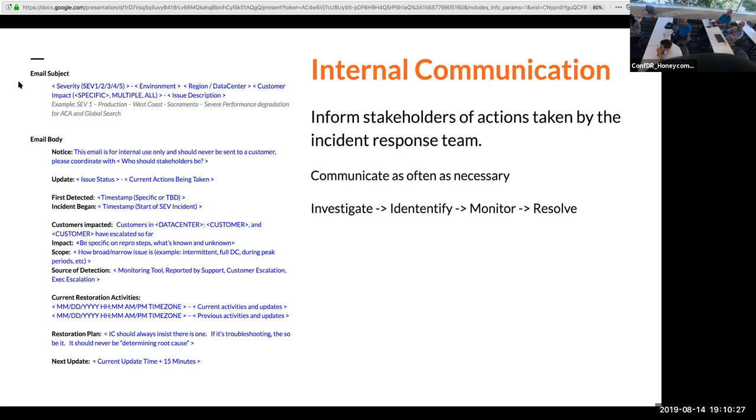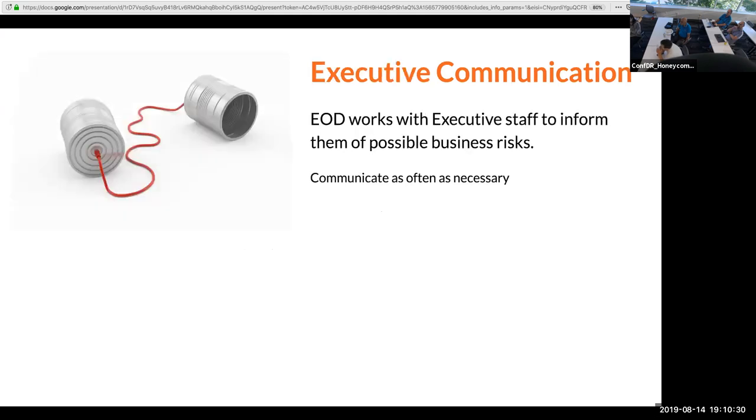Any questions? Do you get an automated alert, or as the TDO, do you keep track of it, an alert from Slack or something that says, hey, you're at your 30 minutes?